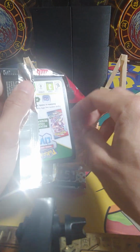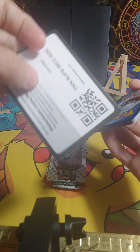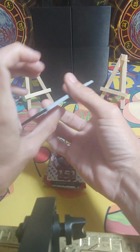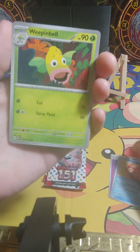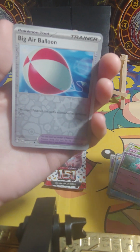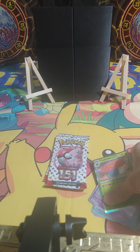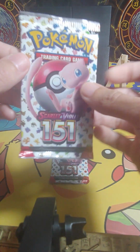Hoping to pull, it'd be really nice to pull a Charizard SIR on here for everybody. But I would take the Blastoise, the Venusaur, anything of that nature would be great. The big three. We got the Psychic Energy. Goldeen. Weepinbell. Ghastly. Paras. Sandslash. Nidorino. Golduck. Got the Reverse Slowpoke. Big Air Balloon. And a Holo Vileplume. Alright, so 0 for 2 at the moment. Let's see what we got in these next two packs.